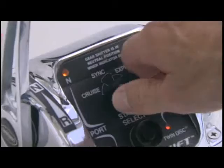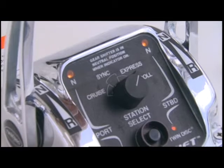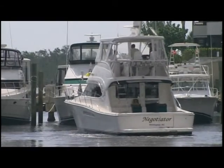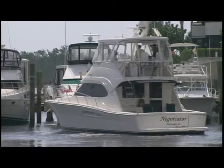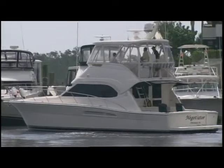Customers have the option to shift in a cruise mode of operation, full clutch engagement, or they can select the shift in the express mode, which gives them automatic trolling and a very low propeller RPM. The development of the controls with Quickshift allows us to provide the user a seamless transition from troll to cruise, which was unavailable to the marketplace up until that point. It allows for easier docking, easier maneuverability within a harbor.